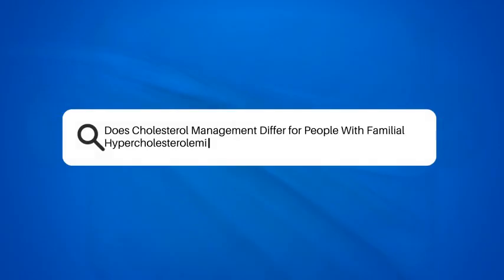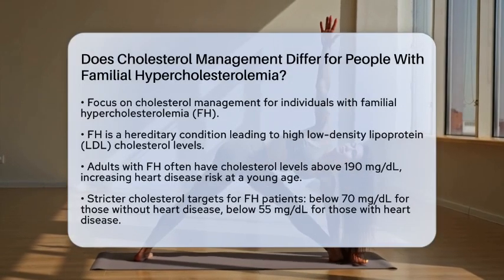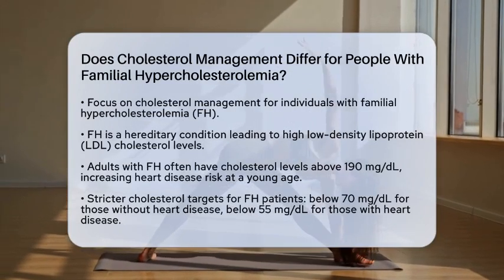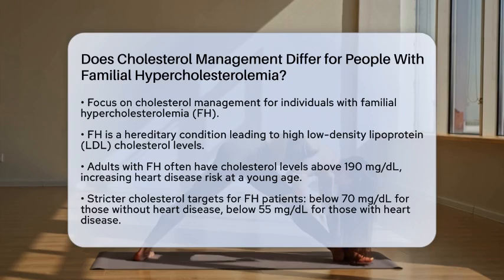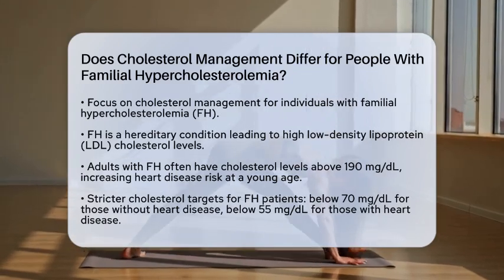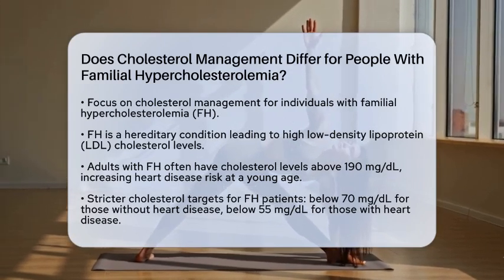Does cholesterol management differ for people with familial hypercholesterolemia? Have you ever wondered if managing cholesterol is the same for everyone? Well, today we are focusing on a specific group, people with familial hypercholesterolemia. This condition is hereditary and leads to very high levels of low-density lipoprotein cholesterol.